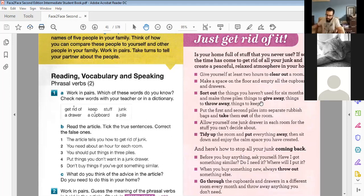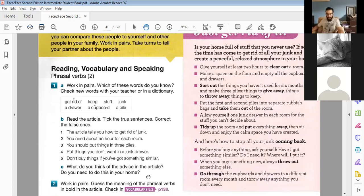Okay, so we have a few phrasal verbs here, Brian. I'm curious to see what you think of these phrasal verbs. Do you see all the bold words in the article, Brian? Like clear out, sort out, give away, throw away, take them out, all of these. Tidy up, yeah.